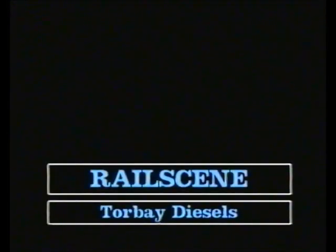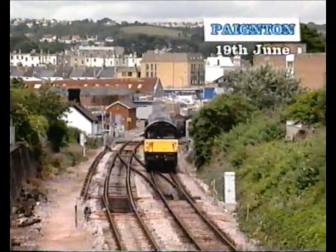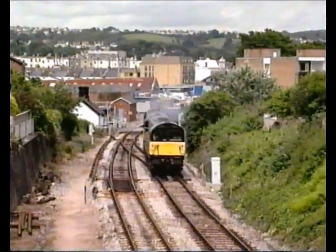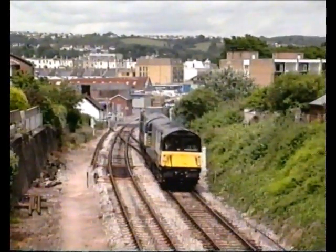The major diesel gala of the early summer took place on the ultimate summer railway, the Paignton to Kingswear, Torbay and Dartmouth line. A pair of 58s on a freight isn't unusual, but an unfitted freight.